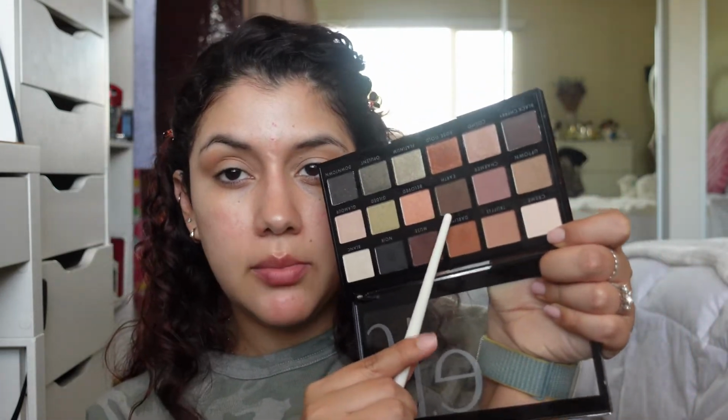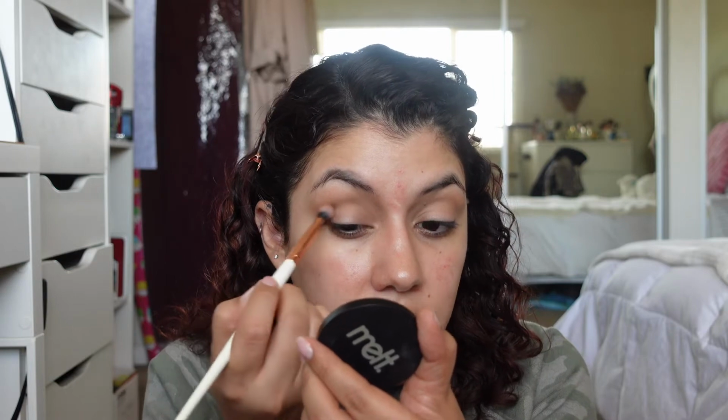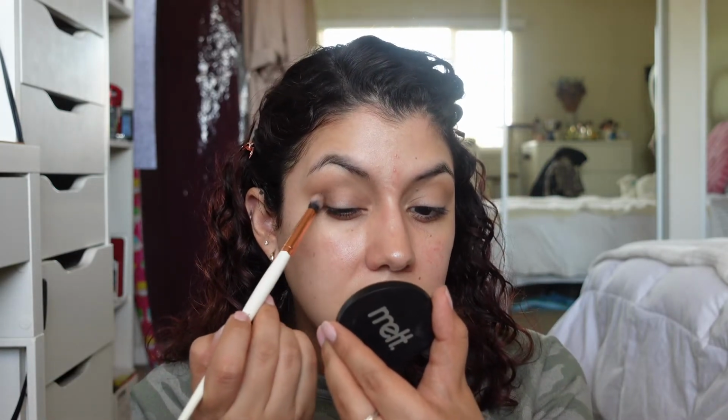I'm gonna take this next shade right here, which is Earth. This is really pretty brown, and then just put that on the outer corner, and then just kind of going in, you know, very lightly, just depositing some of the color first, and then with whatever's left, I'm gonna lightly blend it into the crease.